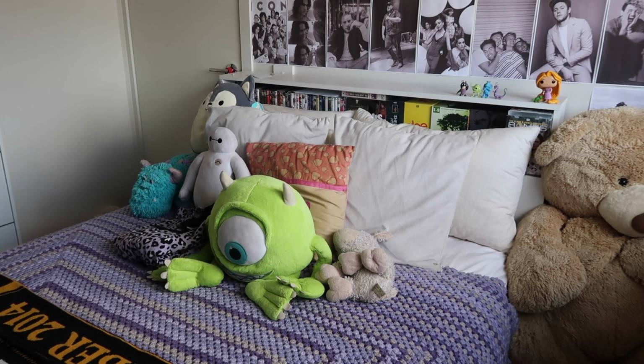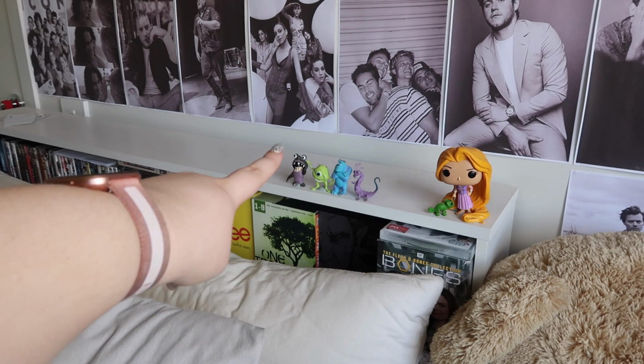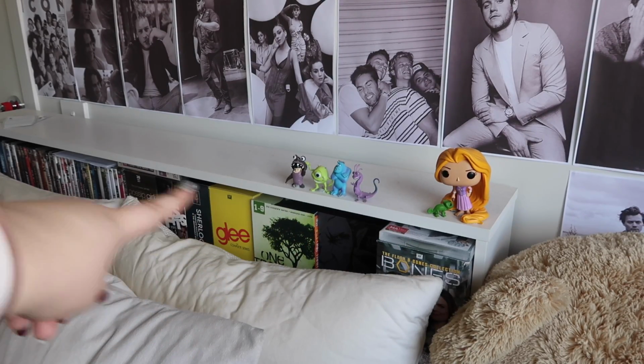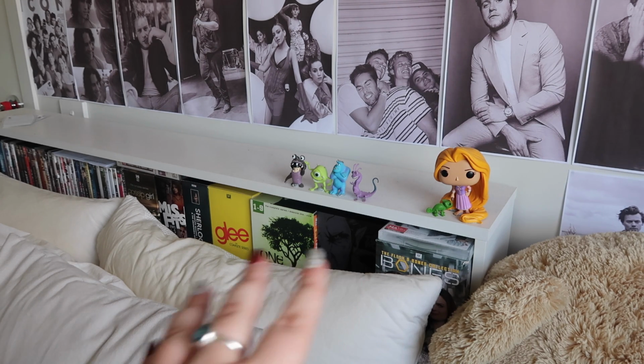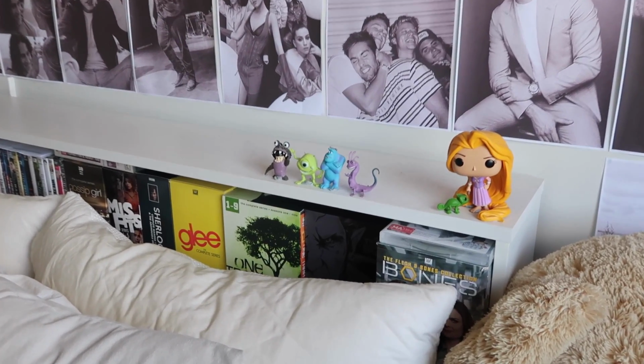So I'm going to show you quickly my DVDs and then we can end the video. And these little collectibles, I have Monsters Inc. So I have Boo, Mike, Sully and Randall. And over here I have Rapunzel. But we have my DVDs just sitting here as well. Because there was nothing here, this was empty. So I'm like, you know what? I'm just going to take some room off my bookshelf because these were on my bookshelf. I'm going to put my DVDs here. So the pillows are in the way, but I'm going to try my best to show you guys.